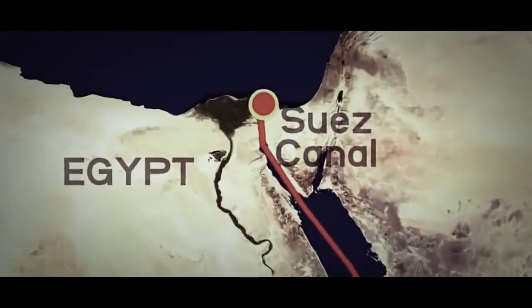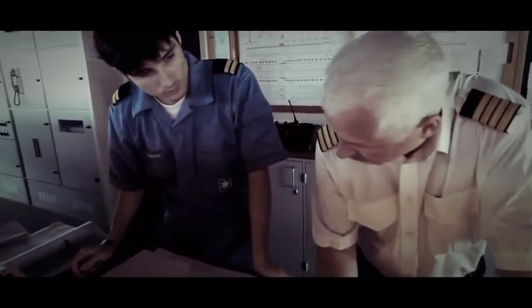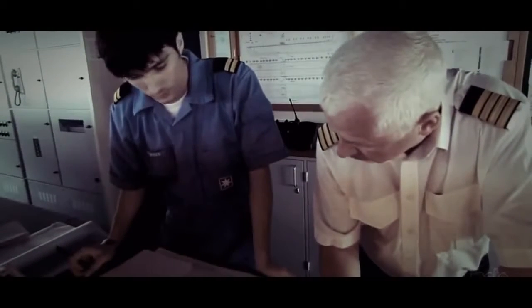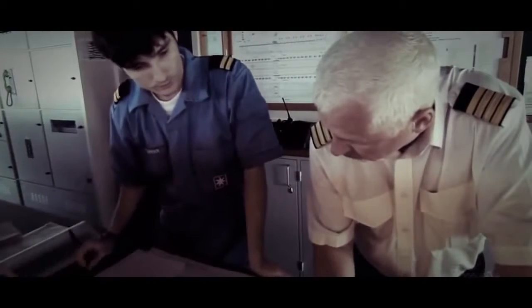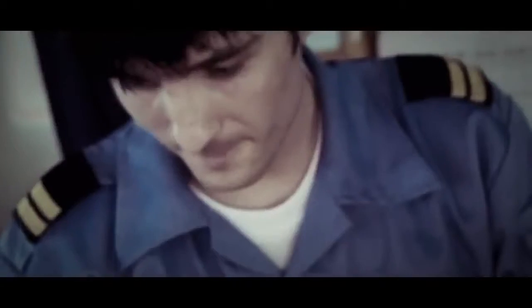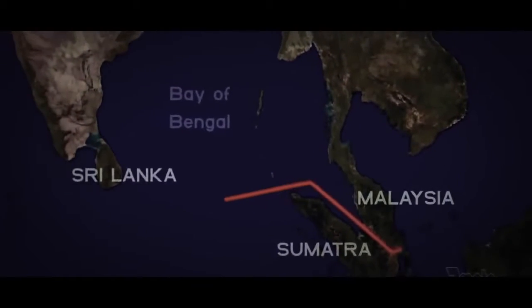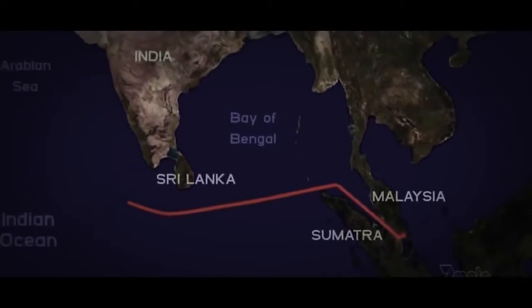And she can't be late. We will depart the pilot station around 1700. And then the required speed in order to arrive at Suez will be 22.7 knots. 22.7. Okay? Yeah. Very good. Based on weather and currents, they determine the most fuel-efficient route.